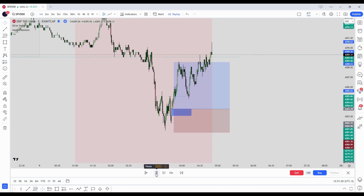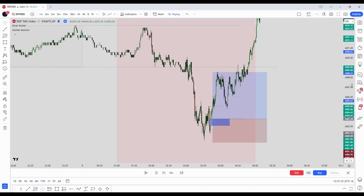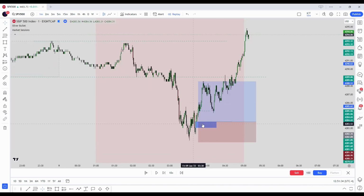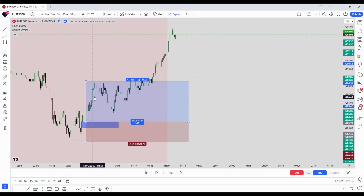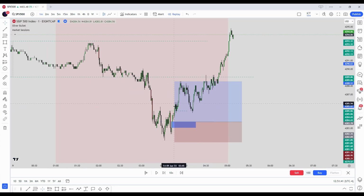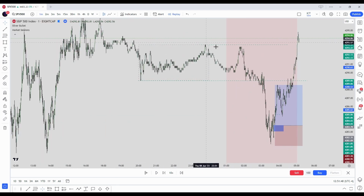So we are getting to the end of this session. I think we missed that trade. Yes, we did. Okay, so we missed that trade. Again, we didn't get triggered. Now, you could maybe take the entry on this candle, but again, this is a very long distance from here to here. Now, it's not really that long. It's 5 handles, but still, the Asian range is right here.